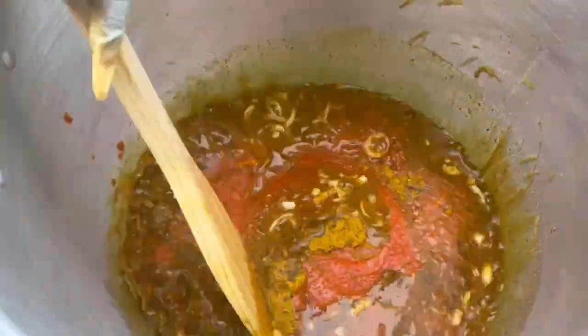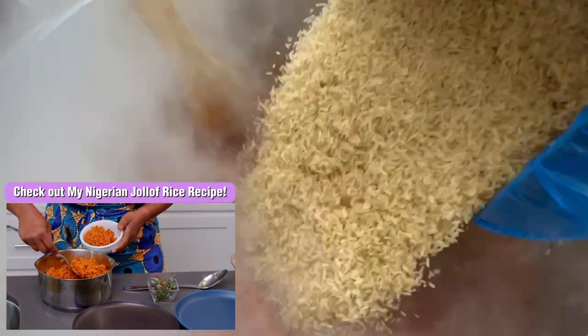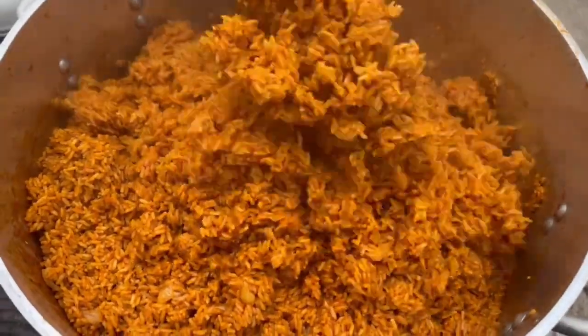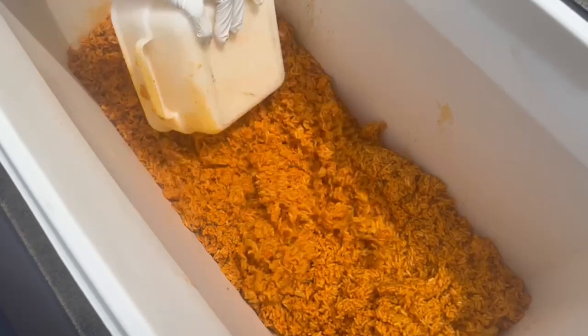You know you cannot have a West African celebration without the jollof rice, okay? And y'all, this is 25 pounds of rice. We have about 180 guests that we're feeding at this wedding. So yeah, we need a lot of rice, okay?